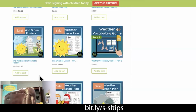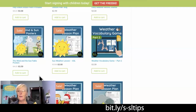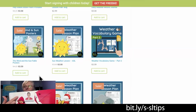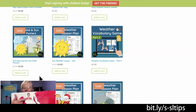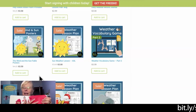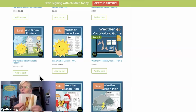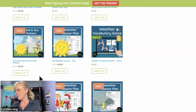If you get a set of the flashcards, you have a book and you can tape them in there. Then you don't have to remember the sign. It's right there and you can have them copy it as well. So if you're talking about rain on that page, and the next page might be talking about snow, you can just type those one words in there.